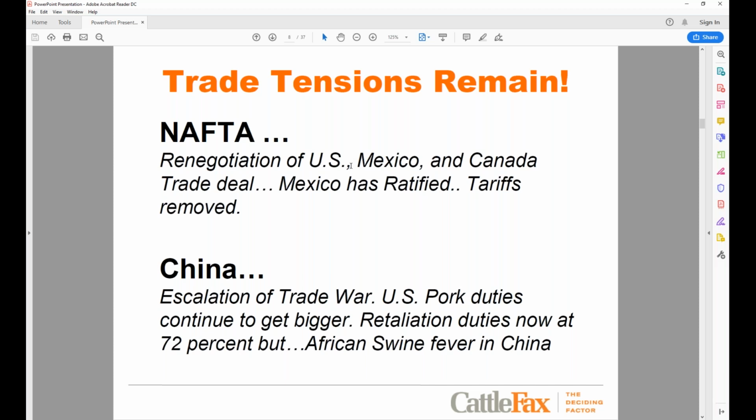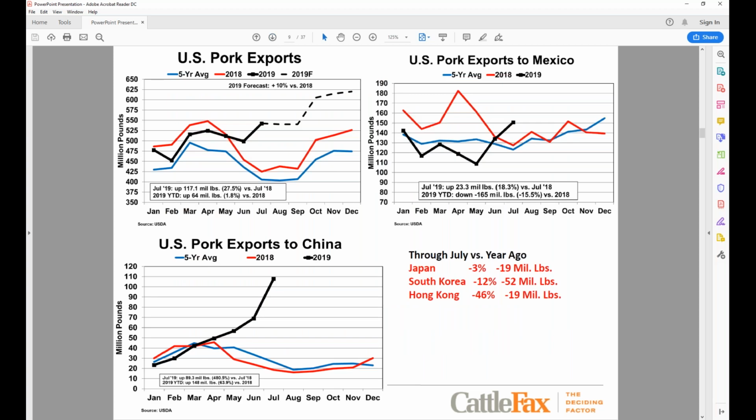We'll talk about China too. We have the escalation of the trade war. US pork duties continue to get bigger. The retaliation duties are now at 72%. But there's a kicker here. We do have African swine fever in China, and that is allowing US pork exports these last couple months to really increase. Through July, US pork exports are up about 2%.